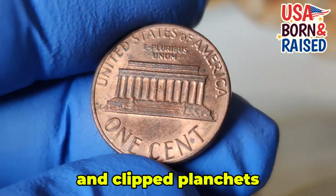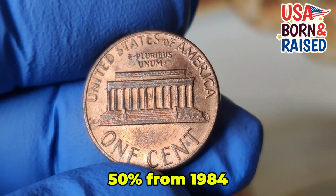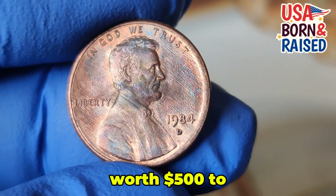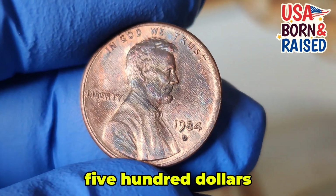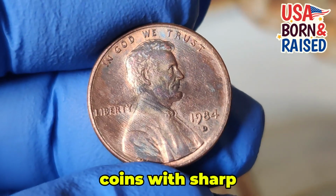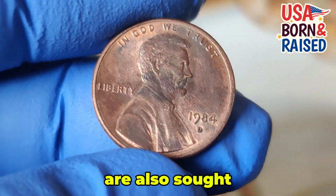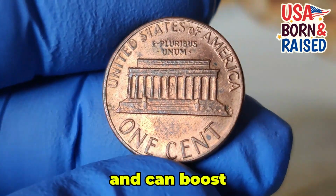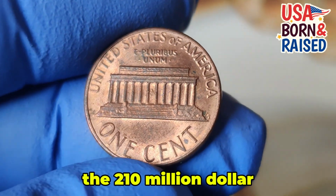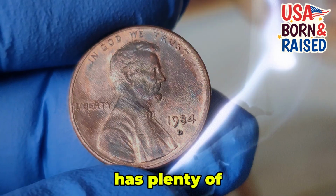4. Off-center strikes and clipped planchets. Off-center strikes of more than 50% from 1984 D are rare and dramatic. Depending on eye appeal, these can be worth $500 to $1,500. 5. Full step details on Lincoln Memorial. Coins with sharp, complete detail on the reverse steps of the Lincoln Memorial are also sought after by grading specialists, and can boost the coin's price by hundreds. So, while you may not have the $210 million piece, the 1984 D Lincoln cent series has plenty of valuable treasures for eagle-eyed collectors.